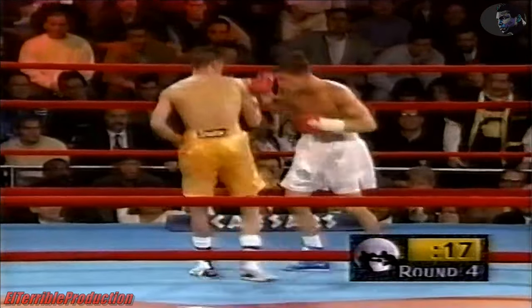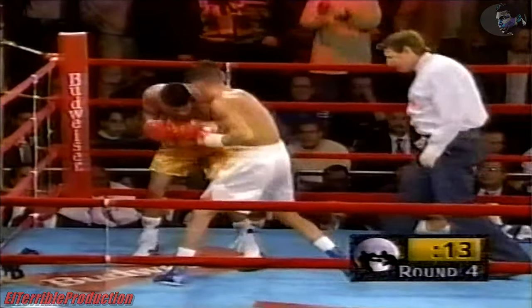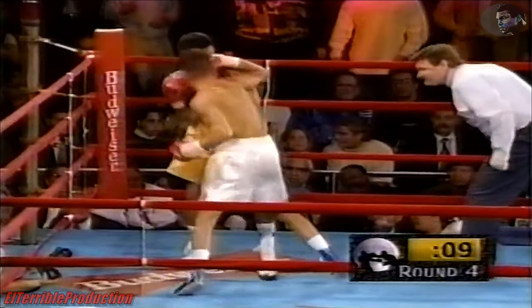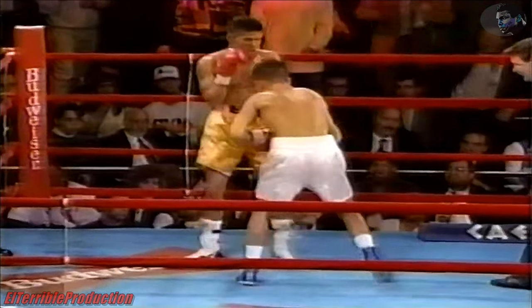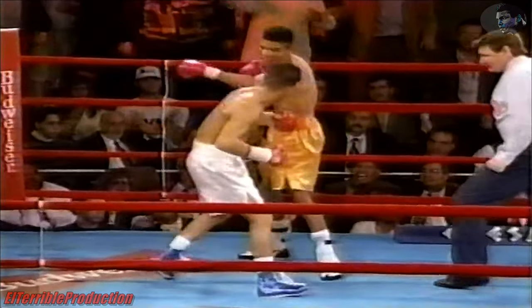Gatti fighting back with the left hook. He landed another one and a vicious low blow, and he got away with it. Wayne Kelly was looking upstairs. And Gatti finishes the round by pulling it out from nowhere.